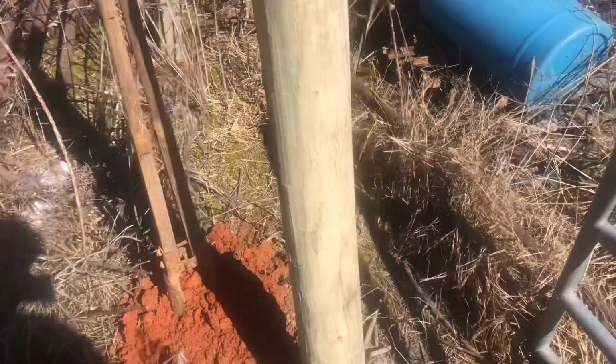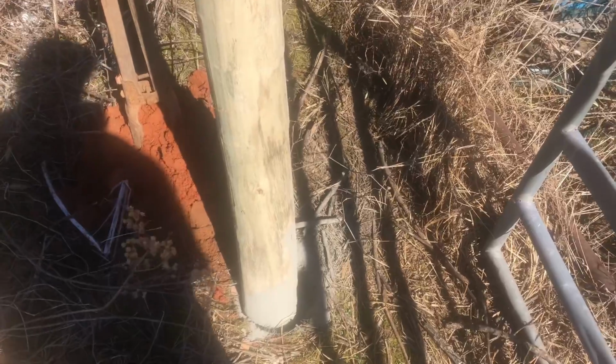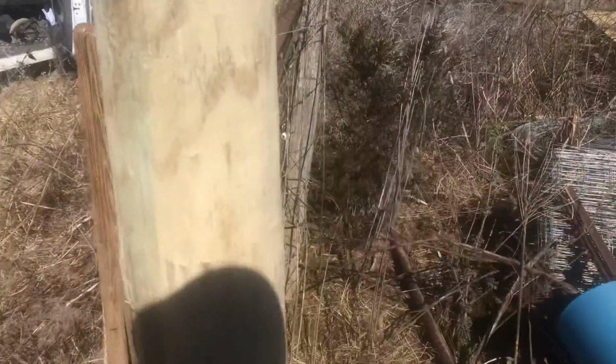All right, it's kind of windy out here. Sorry if there's a lot of wind noise, but I got my first post in right here. And what I do on posts that are going to be like an anchor point, because this is going to be an anchor point, it's for the gate, but also I'm going to stretch the barbed wire around this post eventually and pull it tight.